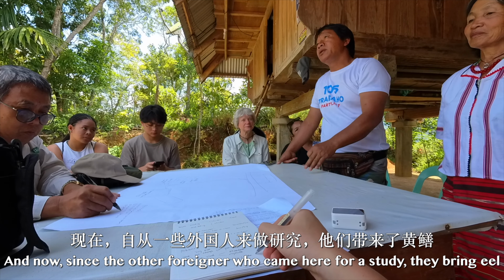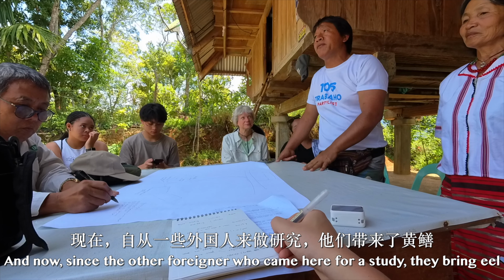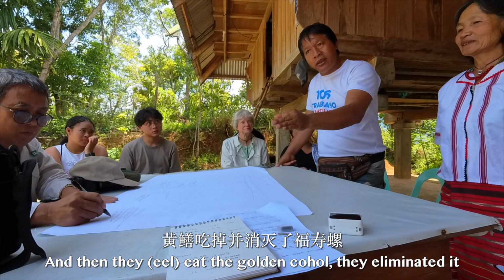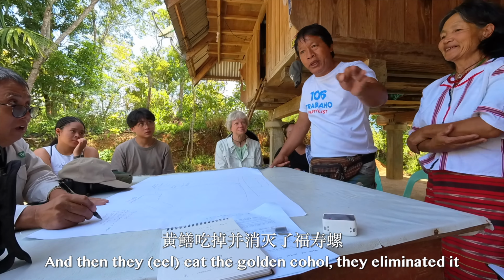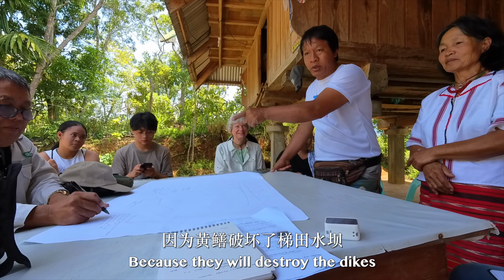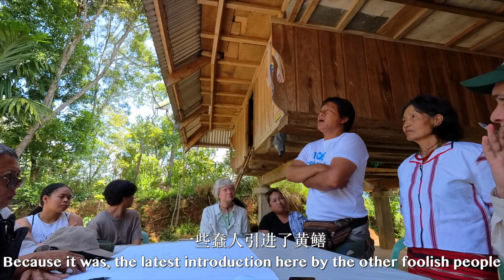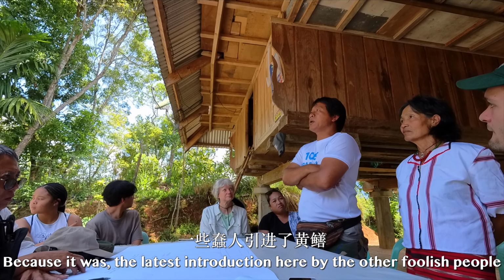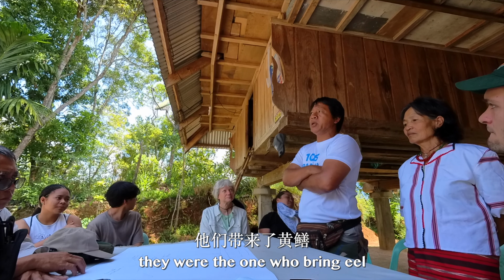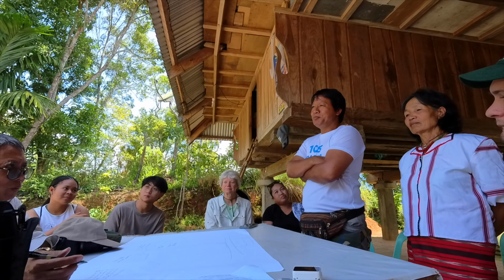And now, since the other foreigner who came here for a study, they bring eel. And then they eat the golden kuhol. They eliminated it. But the problem is still there, because they will destroy the dikes. It was the latest introduction here by the other foolish people. Because they were the ones who brought that eel. Those foolish people.